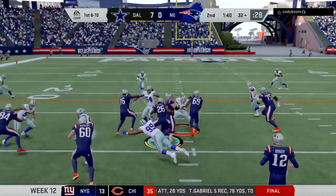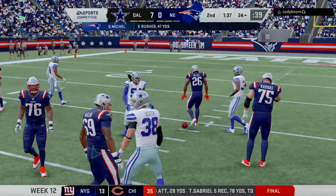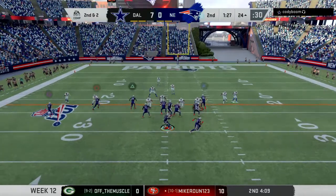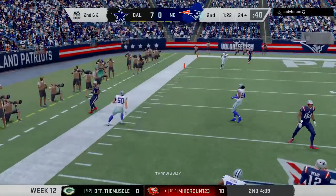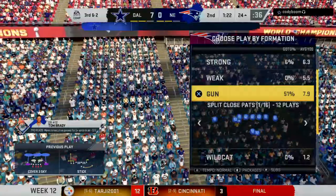4 yards the pickup, first down. This will be stopped about 2 yards shy of the marker. 8-yard gain, 2nd and 2. From the 24, Brady. Buying time to his left. And he's just going to get rid of this thing. To no one here. He throws it away.